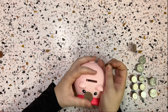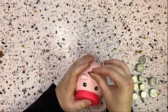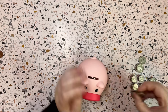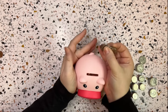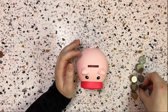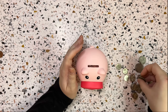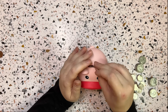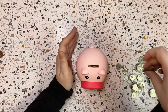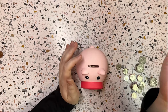This is not going well. It's getting so full. I think this is gonna be it for Bubblegum. I think we have filled all the piggies to the maximum amount that they can handle. And I'm gonna have to roll all this change, which is kind of silly because I counted it all out and then stuffed it in here. And then I'm gonna have to empty them all out and roll them all.